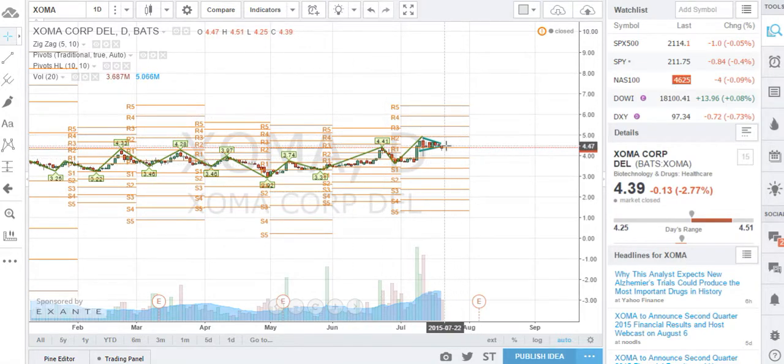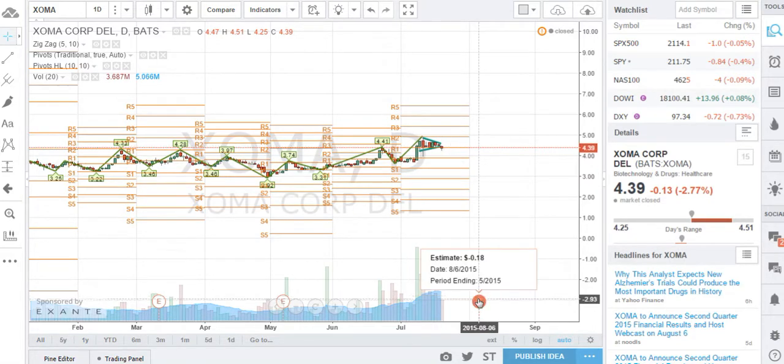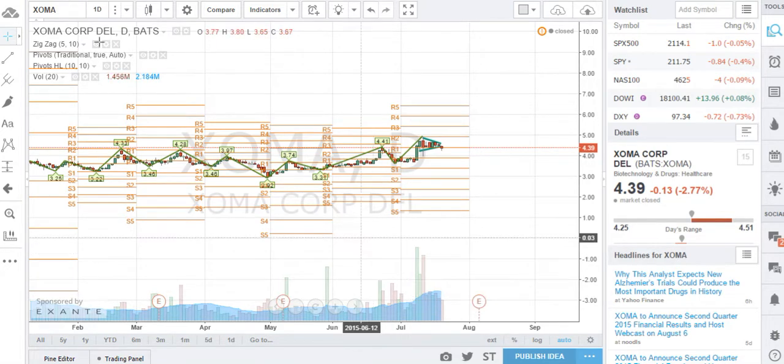It might be a candidate to potentially re-enter. If this level holds and it trades sideways, we see a nice volume spike. It might be something that before the earnings call on the 6th of August, we could potentially enter. But more to come on that, so let's stay tuned.